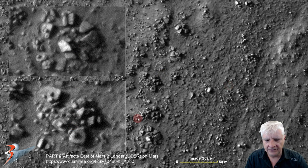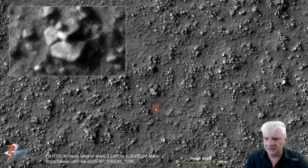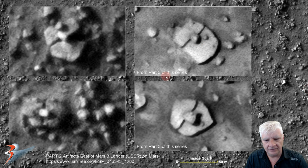So yeah, utter devastation once again. We're looking at 2 parts again, a separating line and a small part in the center. And that there's about 12 meters wide. You can see we've got the 2 parts, a separating line and a connecting anomaly in the center. And again, these are similar ones. These 2 are from part 3.